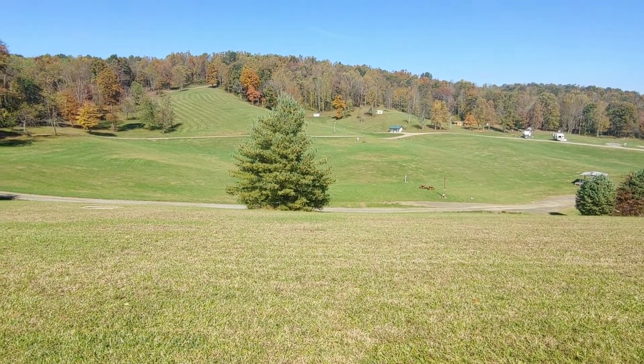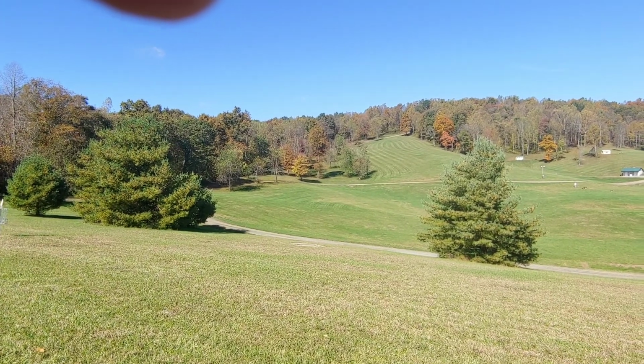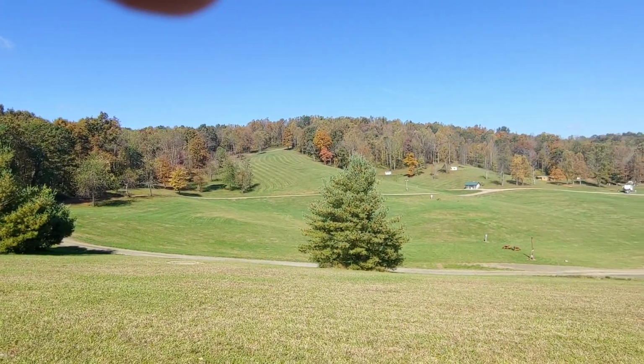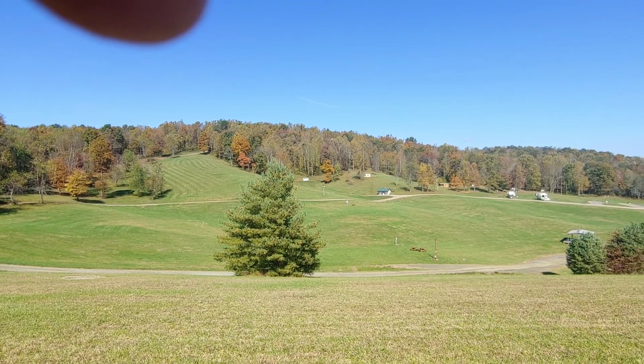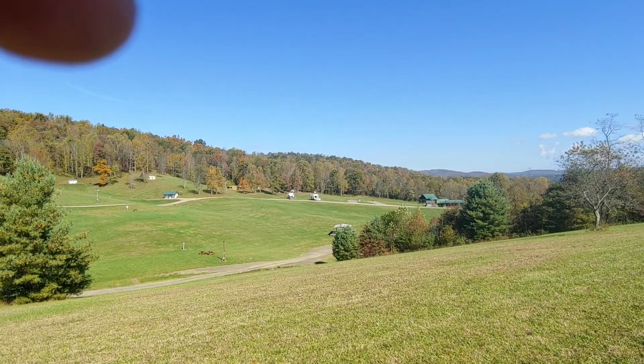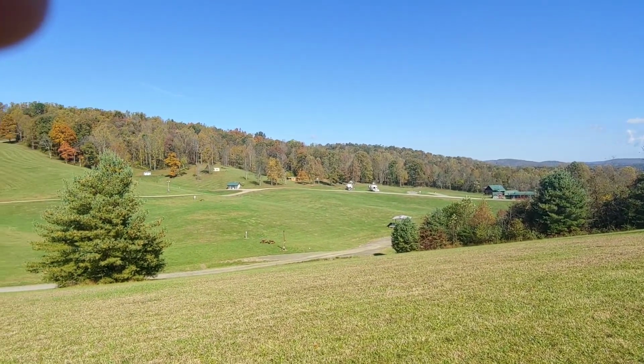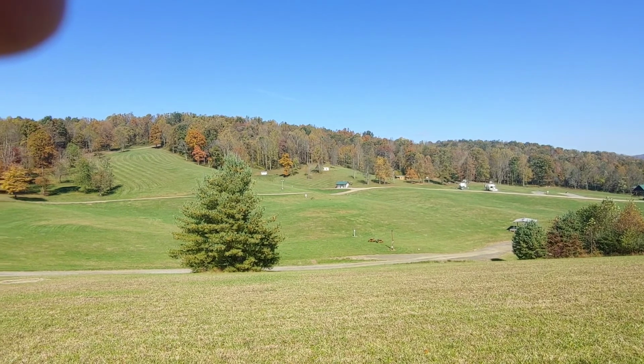Beautiful day here at Chantilly Farm. It's October 15th. Some really nice color coming in, and it's going to get a lot brighter red, but you see the color out here in the Blue Ridge Mountains is really very nice. Pretty nice day here today. It's supposed to be a nice weekend, a little bit cool but nice.